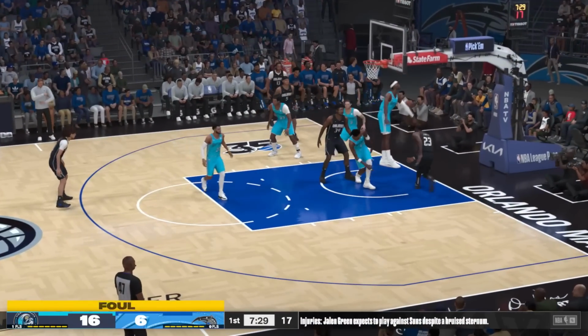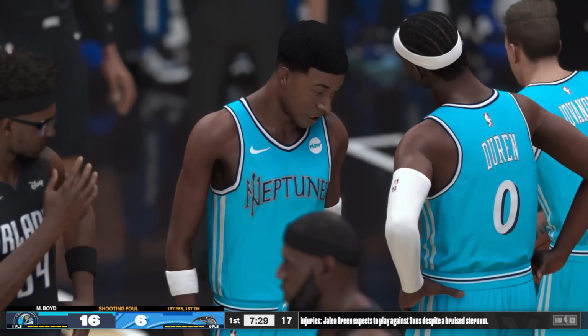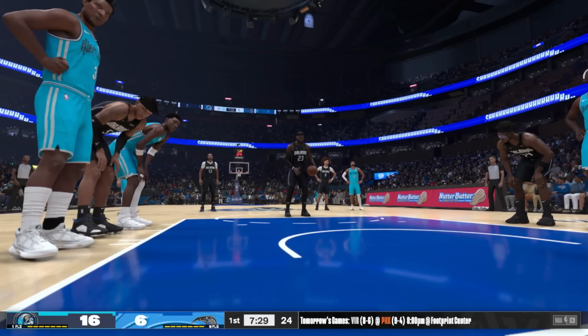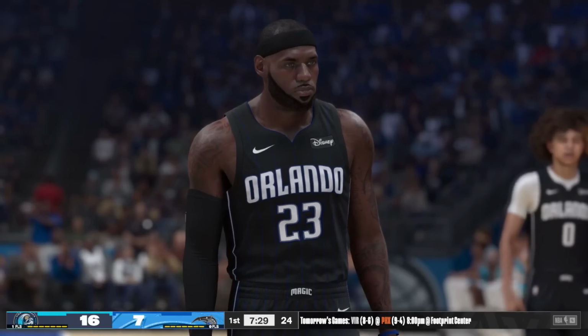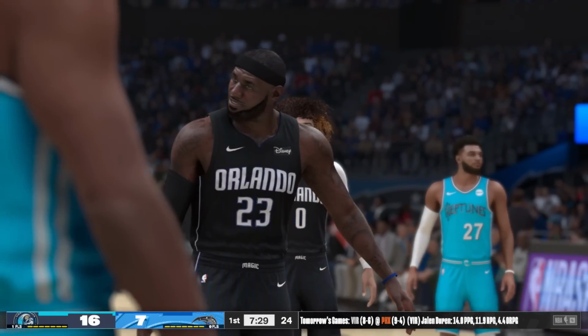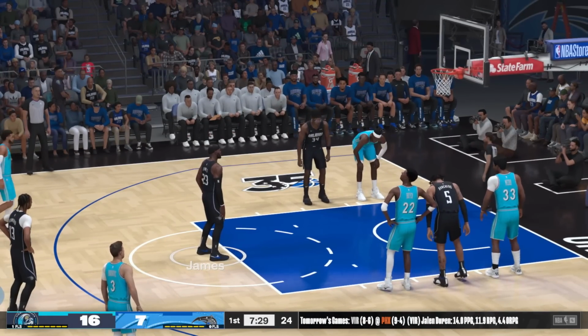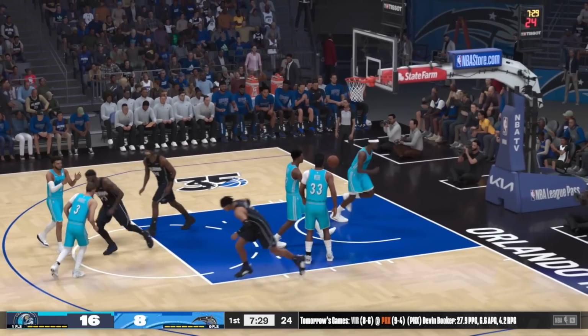LeBron sees a lane, attacks, and is fouled. That's the first on Boyd. So you're seeing the size here being a pretty big factor between these two generational talents. Hard to say whether or not Mac Boyd will get to the heights of LeBron James. Probably not, but he's at least a generational kind of talent.